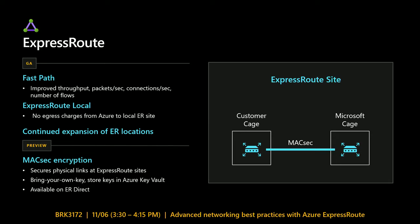Chief among them is MACsec. So MACsec is a standard for encryption. And in this case, we now have MACsec support between effectively your cage and our cage in a meet-me point for ExpressRoute. Some of you may not care about this. Others who work in regulated industry, banks and others, I know you care because this is what people want from us. So this is literally encrypting the traffic between two cages at any meeting point. And the keys are yours. Now we have integration with Key Vault and so forth as well.